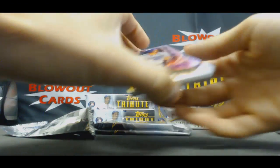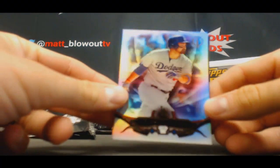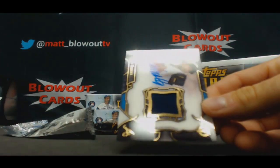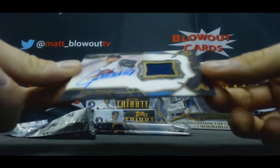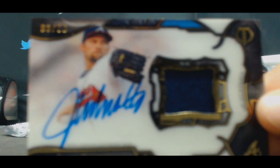Next up, we've got Adrian Gonzalez, Babe Ruth, and a nice looking piece right there, 3 of 50, John Smoltz, acetate, jersey autograph. I sit on the Smoltz.